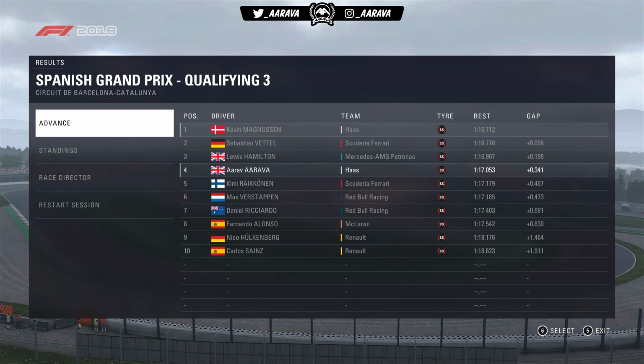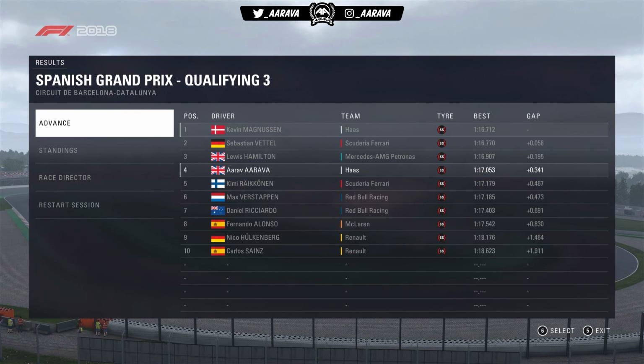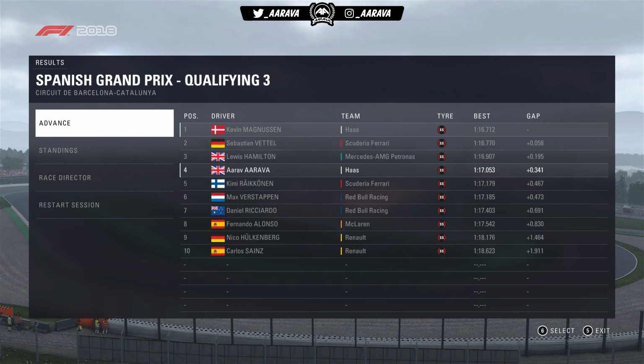Vettel second place, Hamilton third, so the usual suspects there in the top 4 pretty much, and Red Bull surprisingly did not turn up at all there, and they're way down in the top 10 compared to where they were in Q2 and Q1. So it's going to be a very intriguing Spanish Grand Prix now.